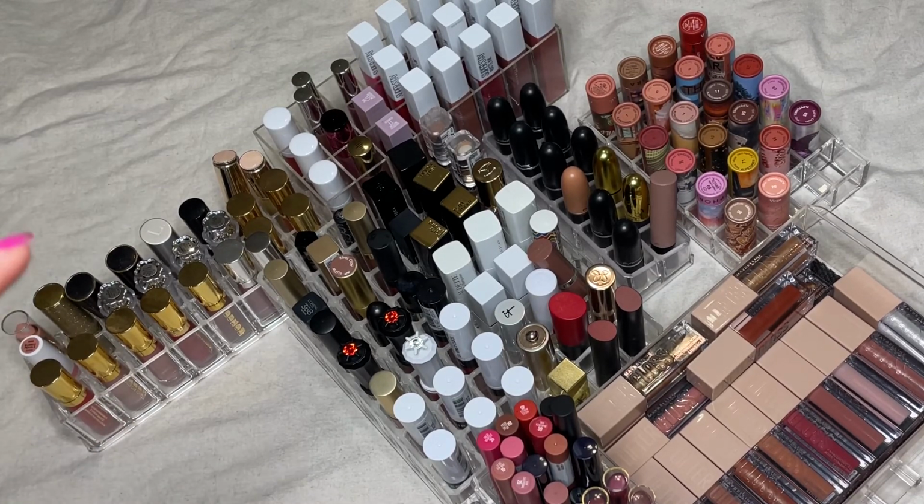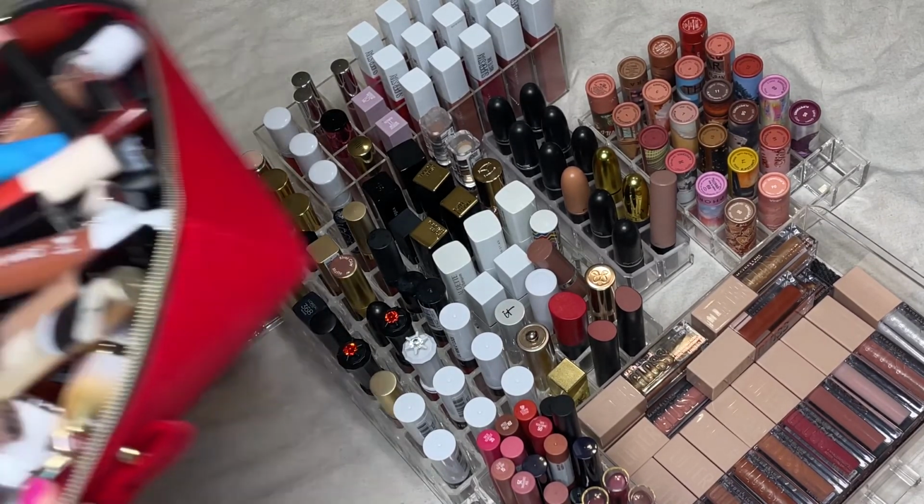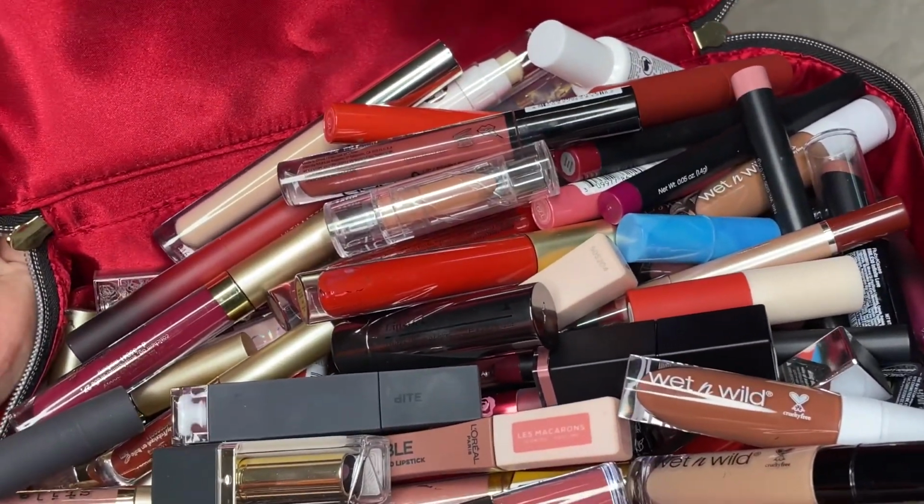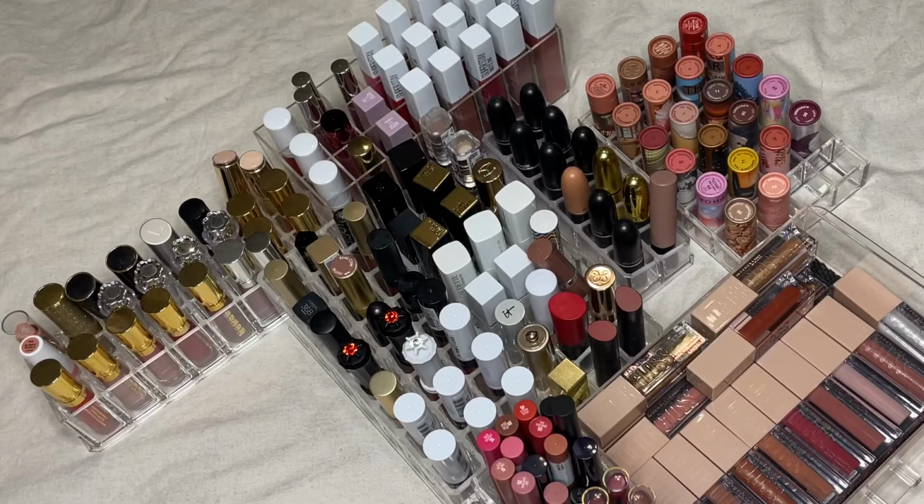So these are the lip products that I am actually keeping. I was able to pare it down quite a lot. And this is the giant bag of products that I'm going to be donating, trashing, selling, etc. I definitely think I cut my collection down probably by two thirds. So I probably only kept about one third of the products that I had, which I think is really excellent for me and how indecisive I am with getting rid of products.